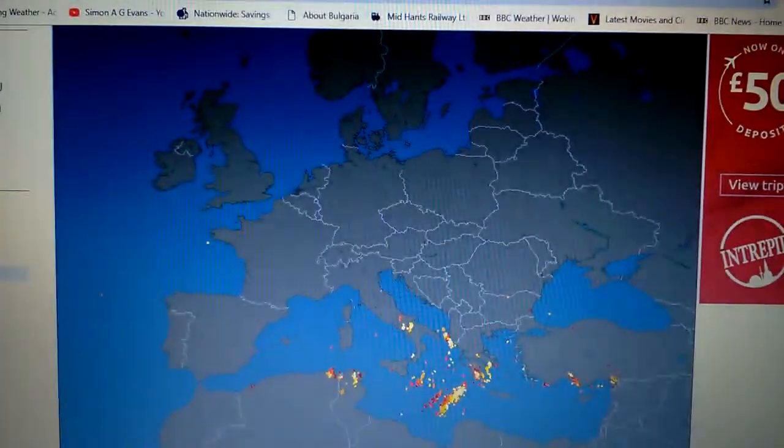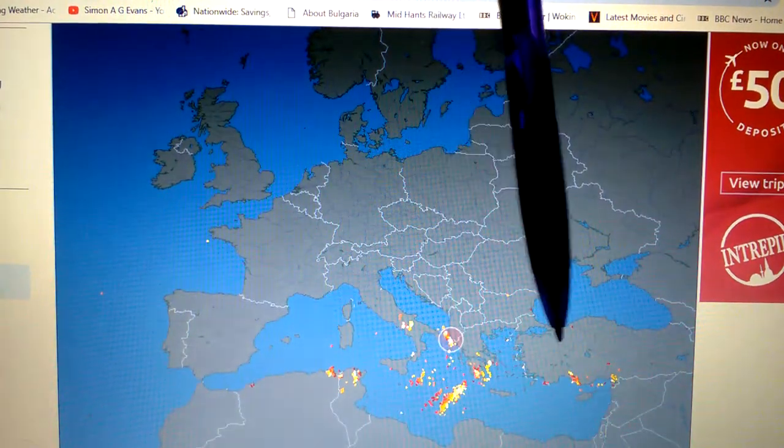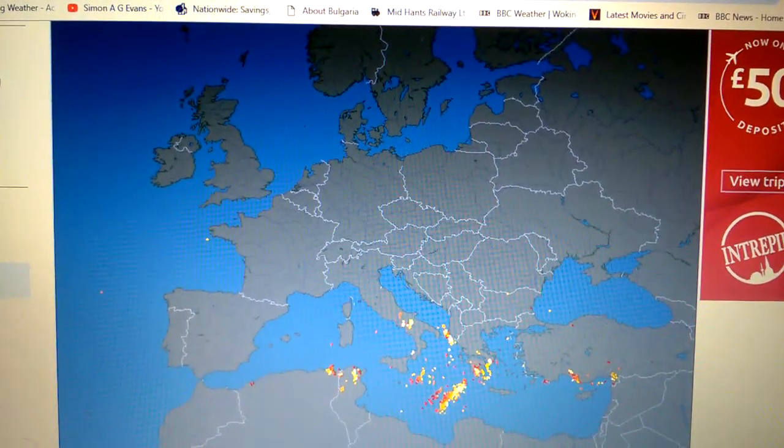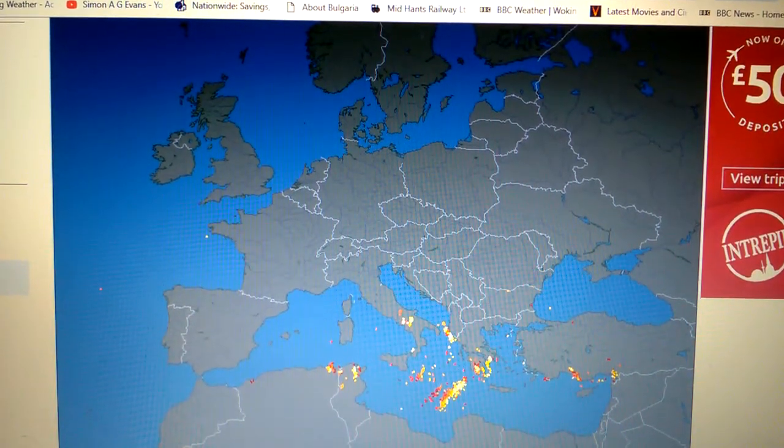And this is the lightning potential across Europe. There are a lot of thunderstorms in Greece and across the Mediterranean. There's quite a lot going on with the weather around the world globally. Well, down England and all that, globally, if you know what I mean.